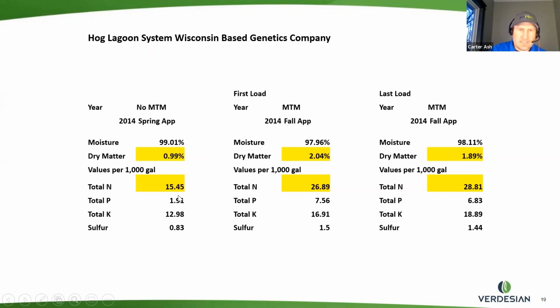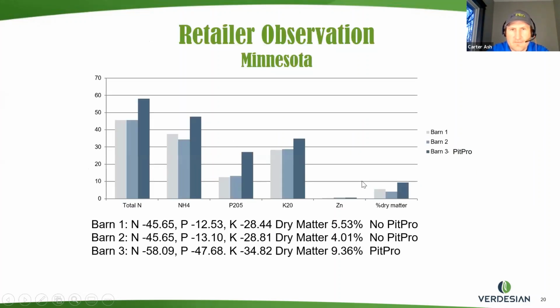So the untreated pit, we had lower nitrogen, phosphorus, potassium levels, and then the treated, both at the beginning and the end of the pump out process, we saw higher numbers. Well, even right away, we're putting more nutrients out earlier on in the pump out process. So huge value being brought forward there.